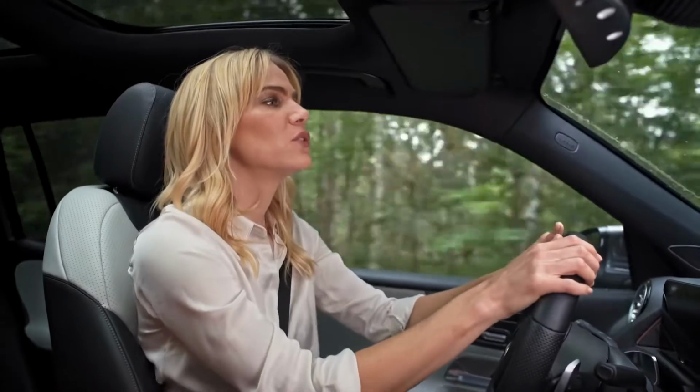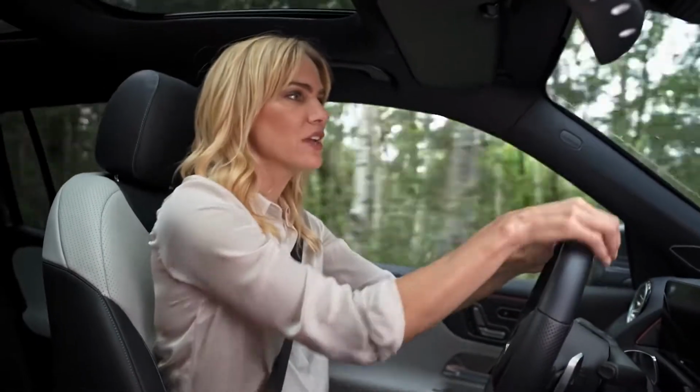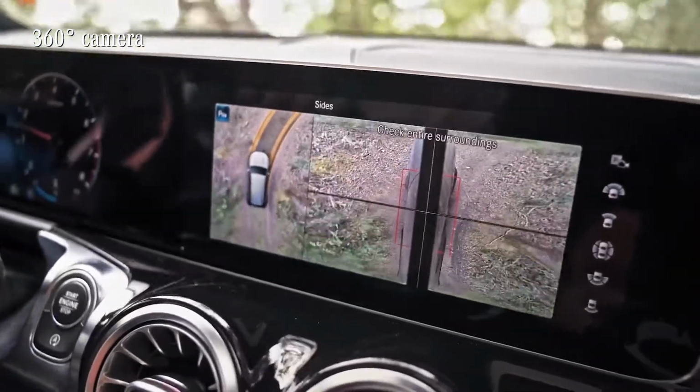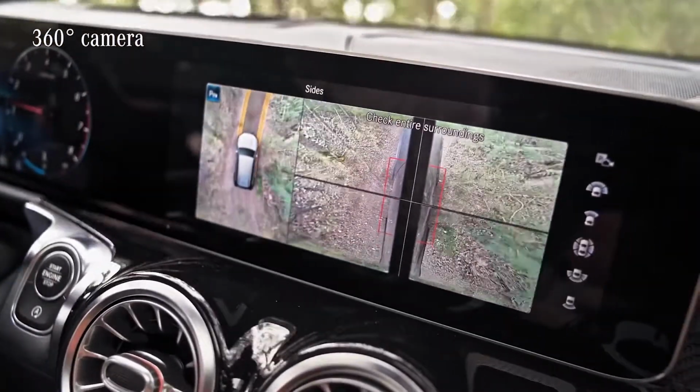For tricky maneuvers or tight corners, there is a 360-degree function which I find super helpful, which gives you a very clear view of your surroundings.